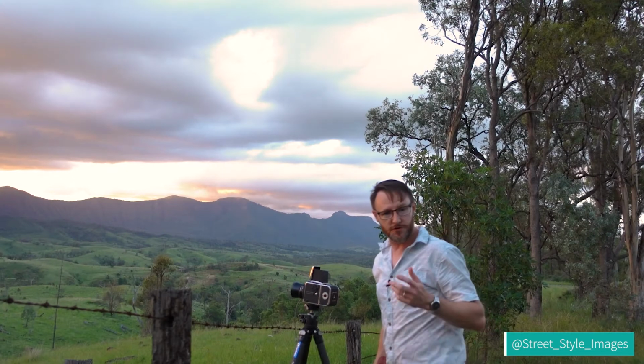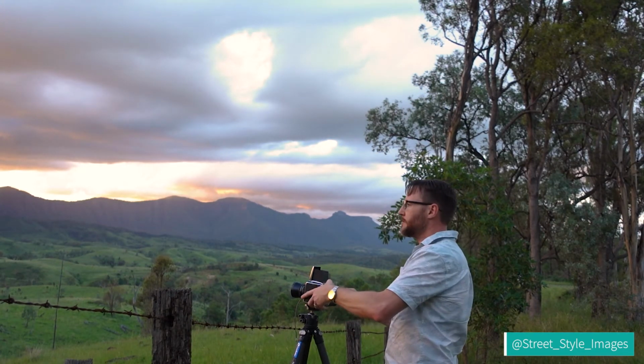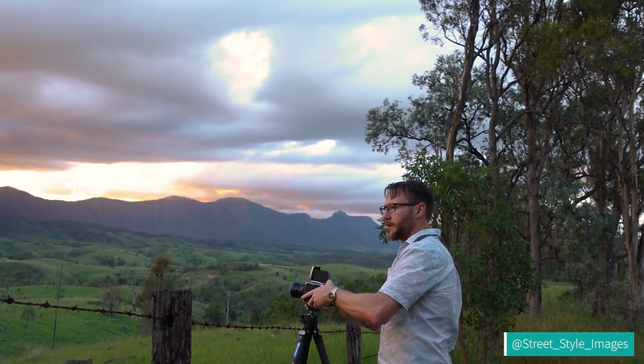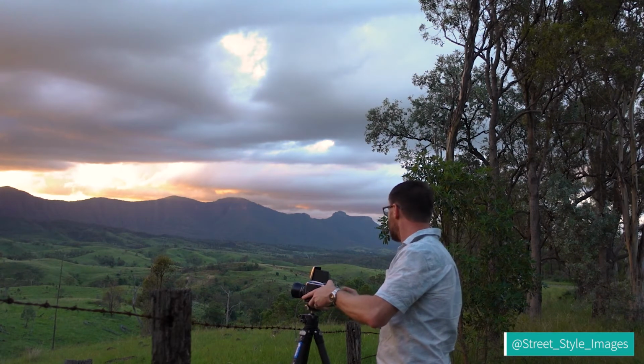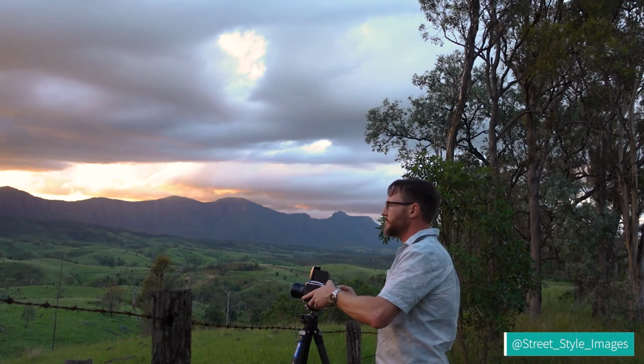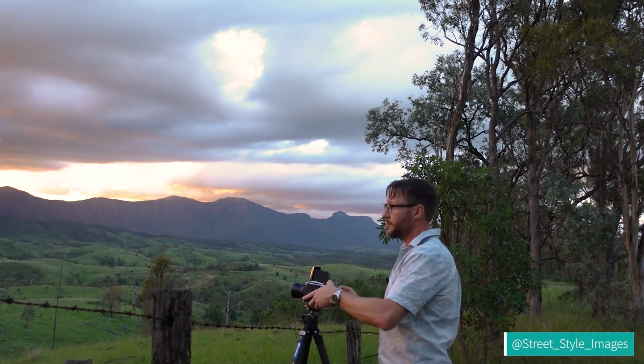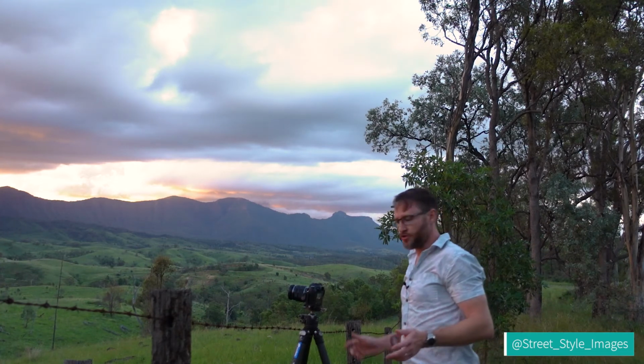So that's this roll of Fuji Pro 160 done. So I will wind that all back. I might throw in a roll of Ektar. Actually, no, I don't think I will. Not at this stage. I might put on my digital camera and take a shot or two, just for something different. So I've just set up my E-M1 MkII.